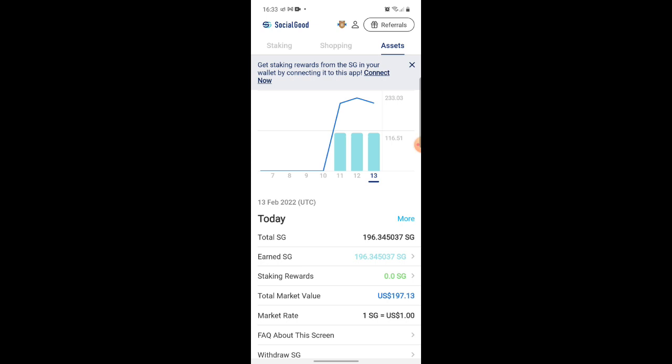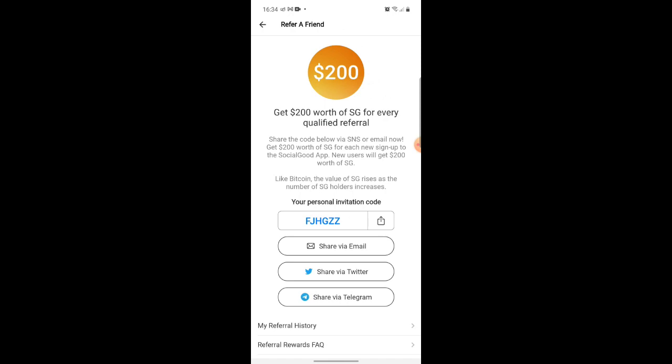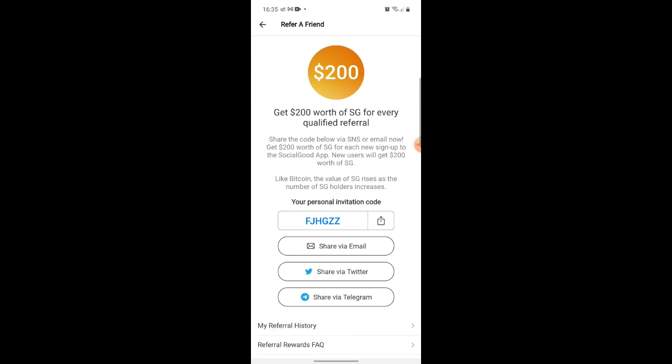So in order to get my actual $200 that they promised, you do have to spend up to $30 through one of the shops here. They've also got referrals up here, and as you can see, you could end up getting $200 worth of social good tokens for every qualified referral. So in other words, you get a referral in, they spend the $30 and they get their $200, and you get another $200. They do need a personal invitation code, and obviously I've put my code down below here. If you did want to check it out, then you can use that code, and you would get your $200 worth of social good tokens absolutely free, guys.